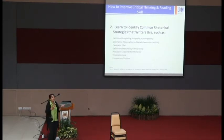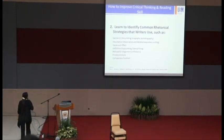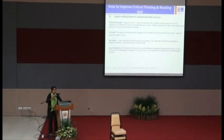So you always have to remember that writers, when they write, there could be so many strategies that they employ. So you could employ the same strategies to understand a text.